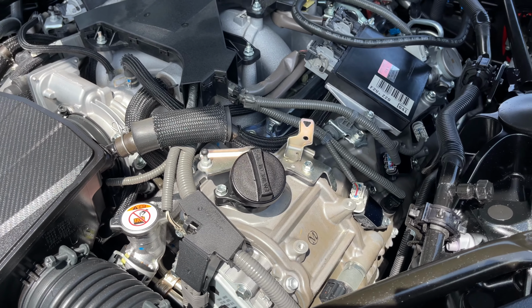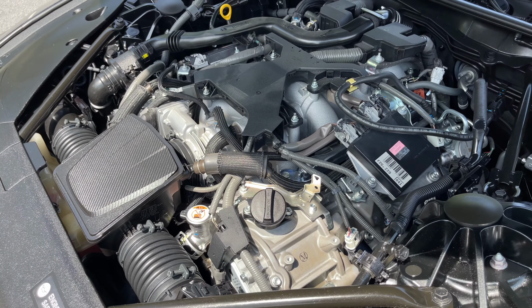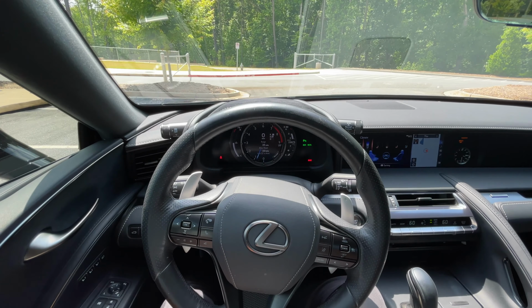If you own an ISF or an LC500, let me know down in the comments how reliable it's been for you. I think it's enough of the interior. It's time to do some POV. You guys are in for a treat. Let's go.